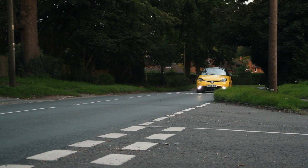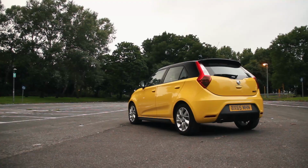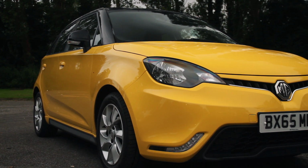So what do you think of it? Do you know what? I actually quite like it. Yellow paint, black roof, daytime LEDs. I think it looks pretty smart.